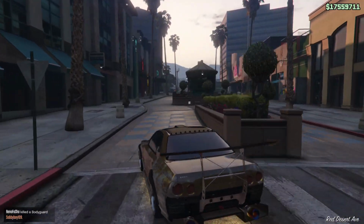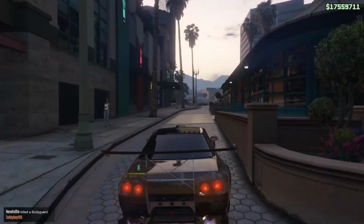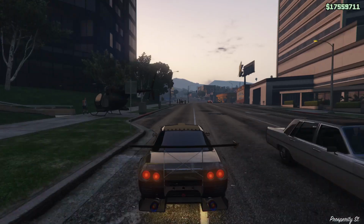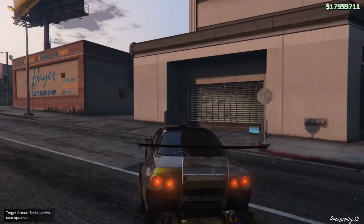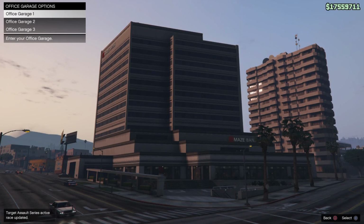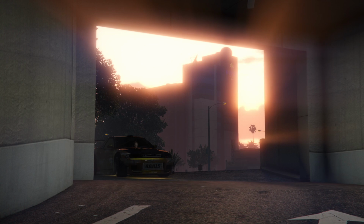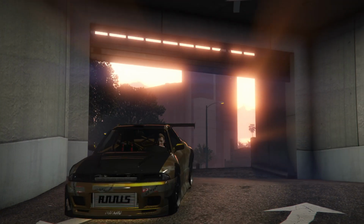Okay, so what we're doing here, guys, is we're just having a look to see what wheels sell for more when you're selling your Elegy. What sells for the most? Because there's been a great discussion online about whether the Benny's wheels sell for the most or another set altogether. So let's get into this, guys, and let's check it out.